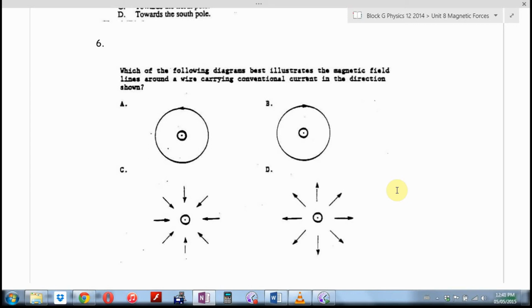So point your right thumbs out of the page. What direction are the magnetic field lines? A, B, C, or D? So for me, I would do this. And what's the correct answer? A.